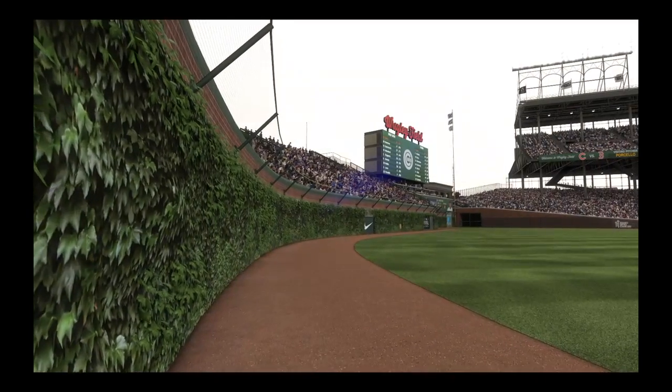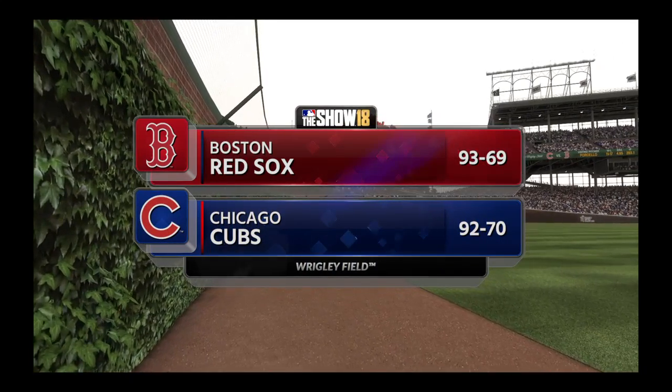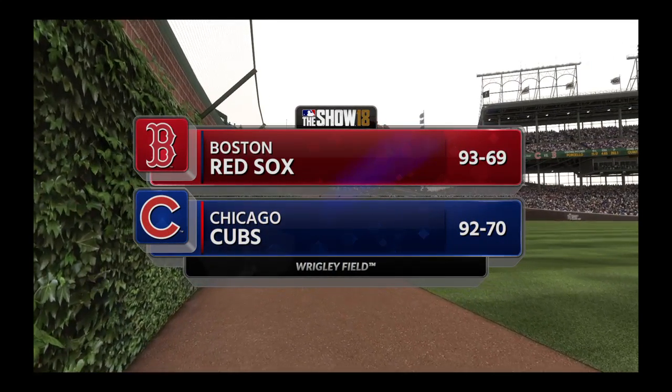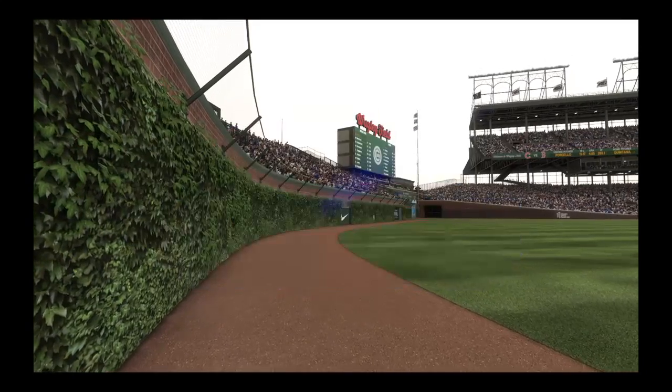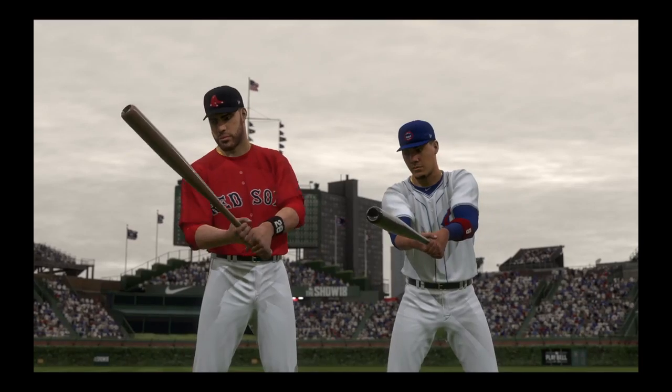Now from the windy city of Chicago, baseball from beautiful Wrigley Field. Coming up, we've got a good matchup in store between the Boston Red Sox and the Chicago Cubs. Cubs baseball starts right now.